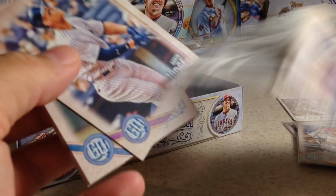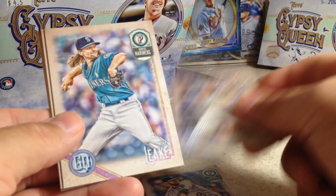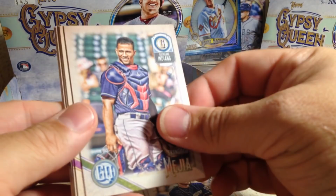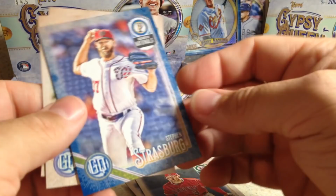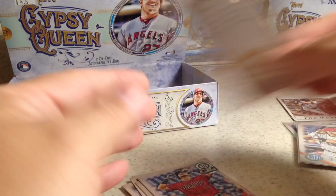Man, we might not get two autos out of this. There's another Judge, Andrew Miller, Paul Blackburn rookie, Miguel Andujar rookie, Mike Leake, Yuli Gurriel, Brandon Nimmo, Yangervis Solarte. Rick Porcello, Keon Broxton, Francisco Mejia rookie, Carlos Martinez, Ian Kinsler, this is an Indigo, Stephen Strasburg, Adrian Beltre, and David Peralta. Let's see that one. Those are out of 250, 247 now, 250.